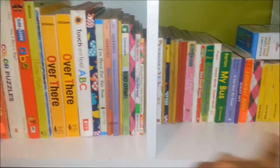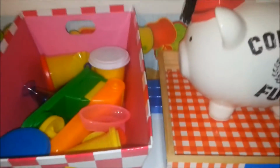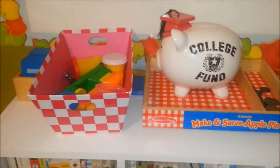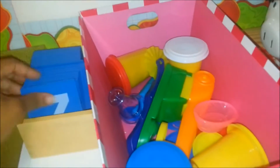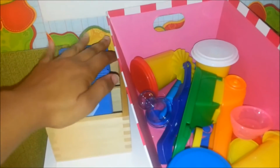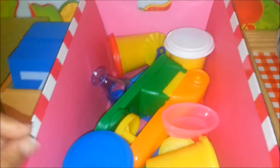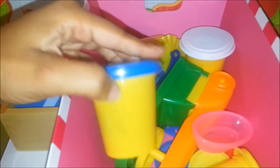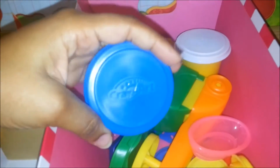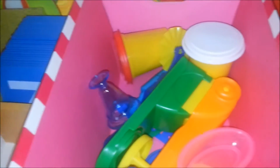Then we're going to go up to these two. We have our board books here, and we read these every night. We pick out different books to read before we go to bed. On top of the learning shelf, we have the sandpaper alphabets. We do not use these with her yet. Over here we have some soft dough. It's Play-Doh, but really soft. And then we have some different utensils for her to use.